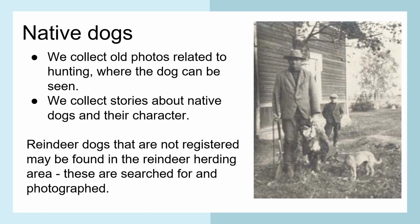But it used to be a very important animal, and these squirrel skins were sold, and you could get a lot of money for them many hundred years ago.